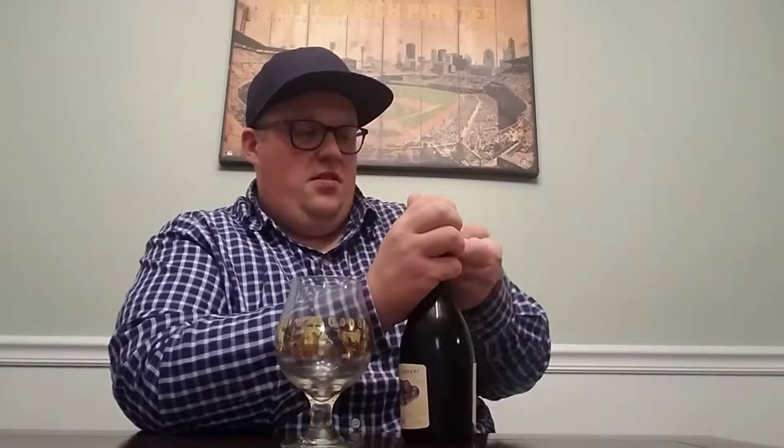As you can see, this is corked and caged. It doesn't shoot off. Bad luck with those lately. Good sound. Sounds carbonated, but not a gusher, which is good.